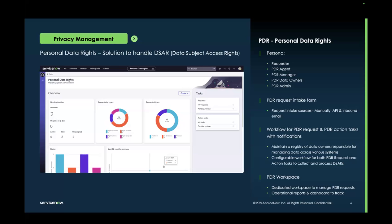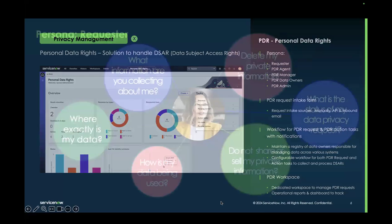So it is not clubbed with the privacy management workspace, but it is a dedicated workspace so that if there are front-end agents supporting the privacy team, they can be provided with this dashboard, with this landing page, and a separate workspace, and they need not be provided the entire privacy workspace, which may have a lot more sensitive data that the first line who is managing these requests need not see. So with that, let's look into the details on how this particular module is going to help us.